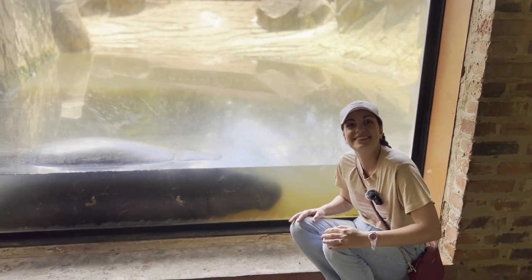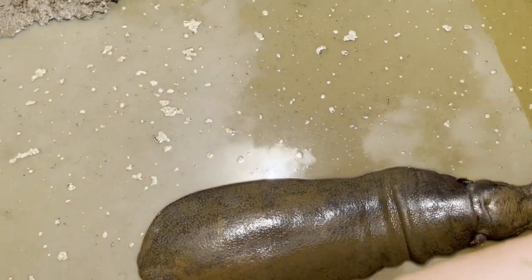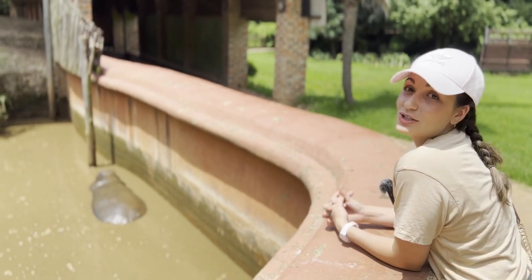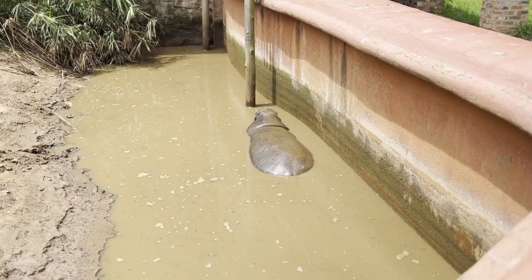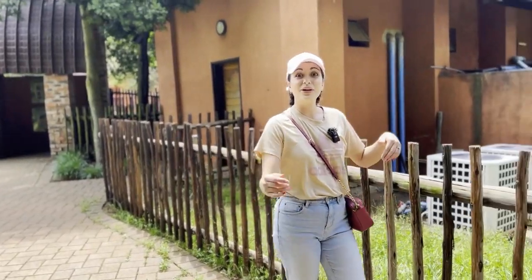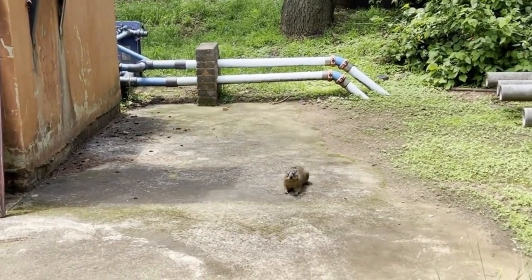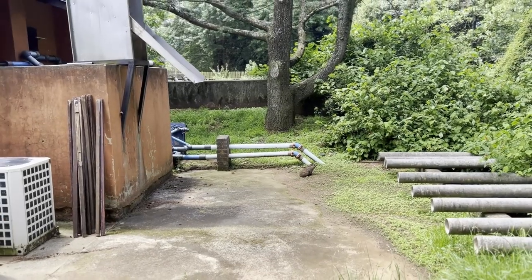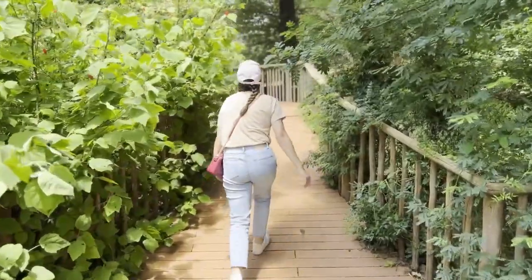On to our next animal. We managed to find another hippo. How cute. This one's also busy sleeping in the water. We found a lonely Dassie. How cute. Oh, and off he goes. Bye bye, Dassie. Off to see some more animals. I'm feeling alive. Take me back to the jungle.